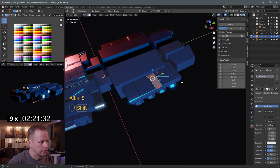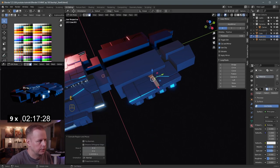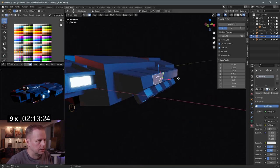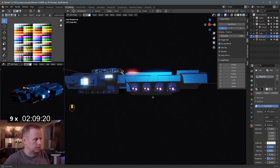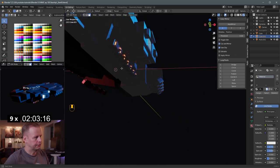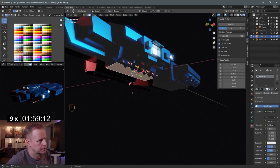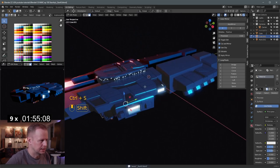And here, I'm going to go down instead again. Inset, E to extrude, not through the fuel cells, G. There we go. So we've got some cargo stuff now. The small cargo holds compared to the fuel cells, but I guess they need to travel far. Maybe these could be the small cargo holds that you can detach. I'll make some bigger ones too, I think. Control S, I'll save this for now as well.